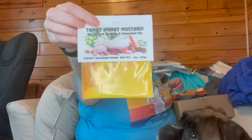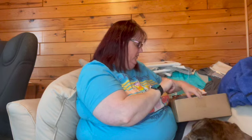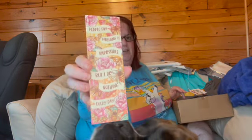Tangy honey mustard dip, spread, dressing, or cheese ball mix. Keep that away from her. Oh, it smells good. A ruler, and it's got a Winnie the Pooh quote on it. People say nothing is impossible, but I do nothing every day. True story.